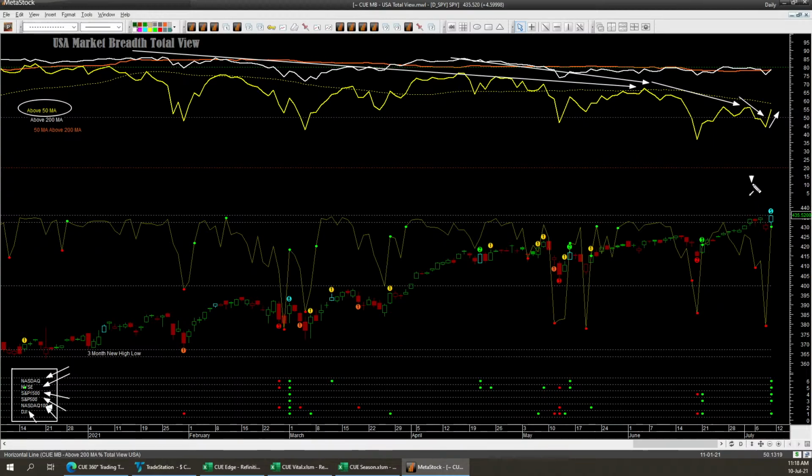Not only that, that move up was with 5 accumulation counts, not 1, not 2, not 3, 5. Only this one, that is Nasdaq 100, didn't show an accumulation count or accumulation day on Friday. All the other 2 exchanges as a whole and 3 major indices, so 5 together, accumulation count, that is showing here. That is very bullish.